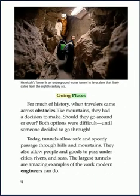Going places. For much of history, when travelers came across obstacles like mountains, they had a decision to make. Should they go around or over? Both options were difficult until someone decided to go through.